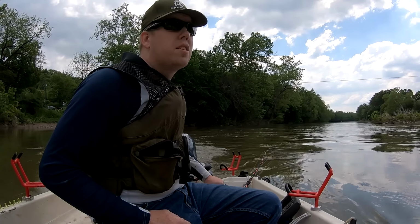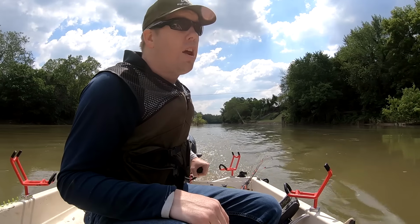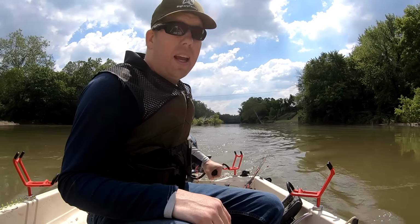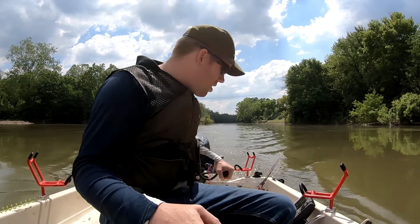This is probably the swiftest river I've ever taken this boat on. And there's lots of snags and rocks to hit. So I'm really trying to be cautious. Remember, if we don't know what we're doing, do it slowly. So we're gonna take it easy.